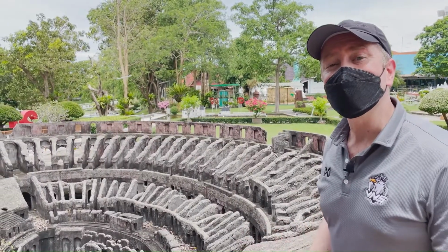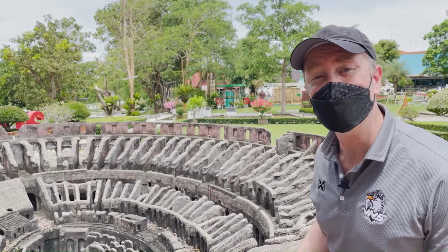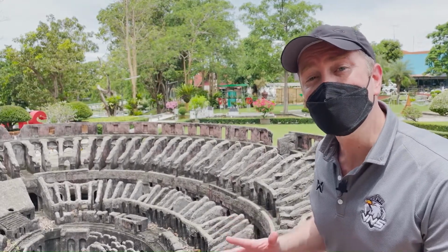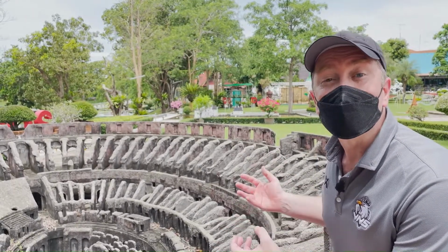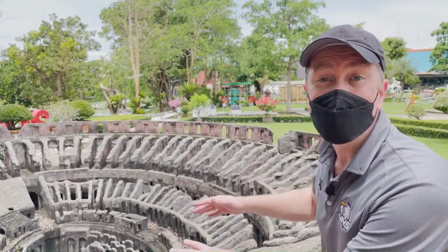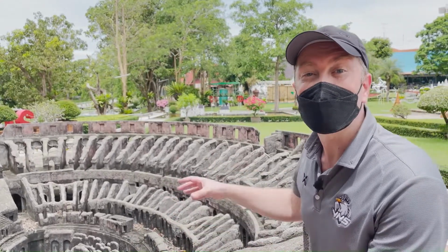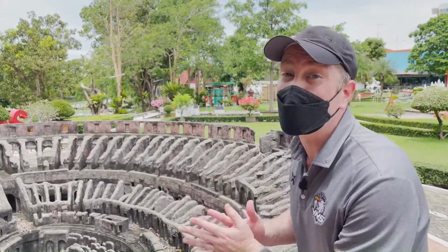Now, the Colosseum was used during the Roman Empire, which was more than 2,000 years ago. And towards the end of the Roman Empire, this Colosseum was even used to reenact naval battles. The entire ground floor would have been flooded with water, and giant boats inside would have been fighting each other for everybody to applaud and enjoy.